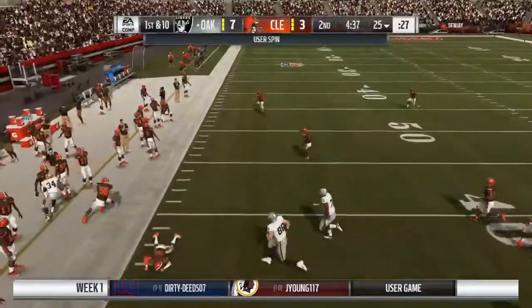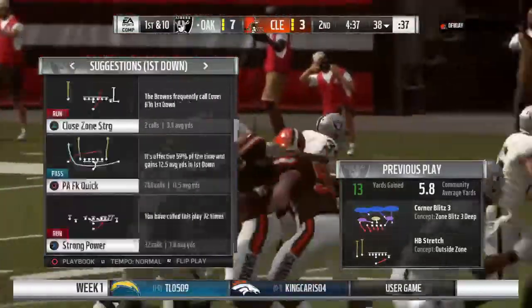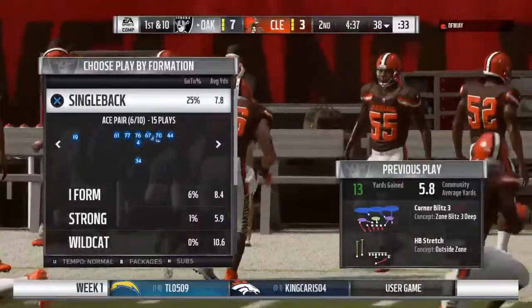Look at this spin. Balance. And he takes us beyond the 35 before going out of bounds. Give him 13 yards on the opening play of the drive and also give him a 1st down.